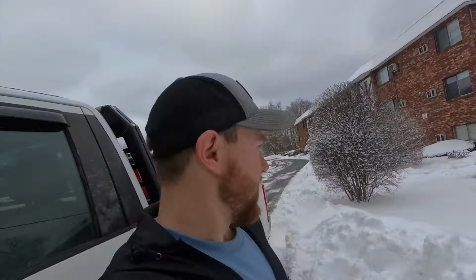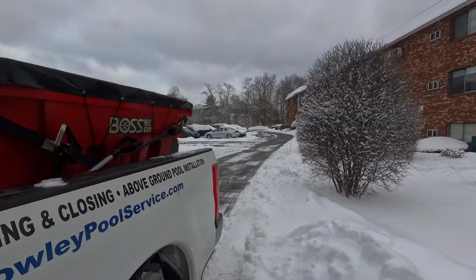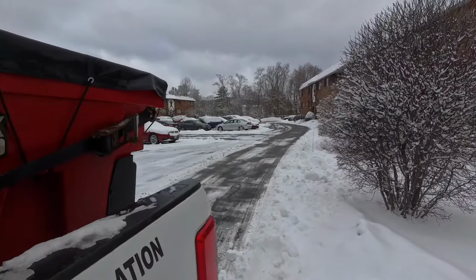All right, now we get to play in the skid steer. This actually is scraping up really good. We haven't even salted it. This is just residual from the last storm. So this place should scrape up real good. I don't like how this push box scrapes because it's got the rubber edge, but it is what it is.